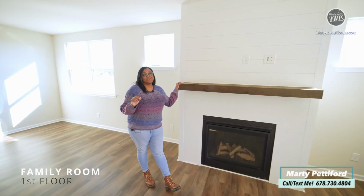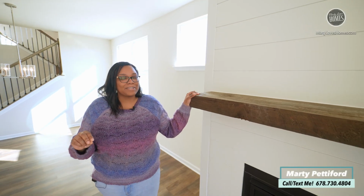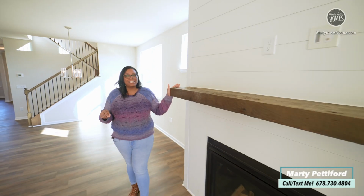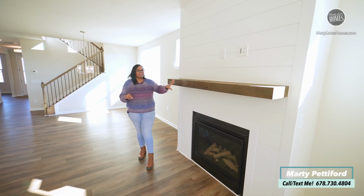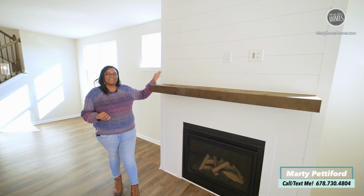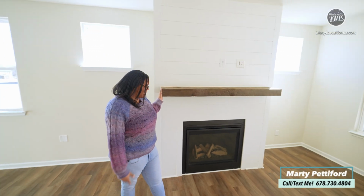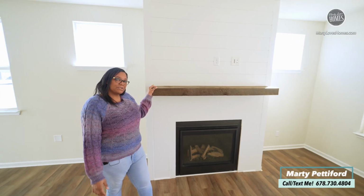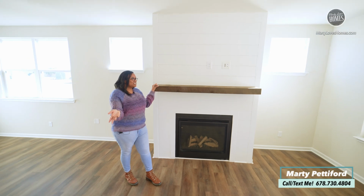This is another feature that I absolutely adore about this builder and this floor plan in particular. It's the heavy duty stained cedar mantle. And I love it because it's different. It has the farmhouse accents, which I personally love, and it's really on trend right now. And it's a gas fireplace, so you can use it without the mess of actual wood, and it's so easy to use.